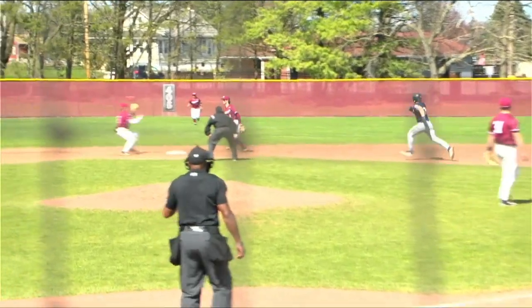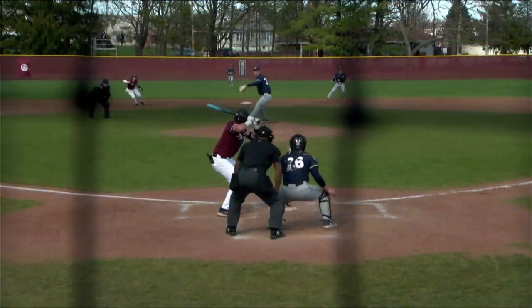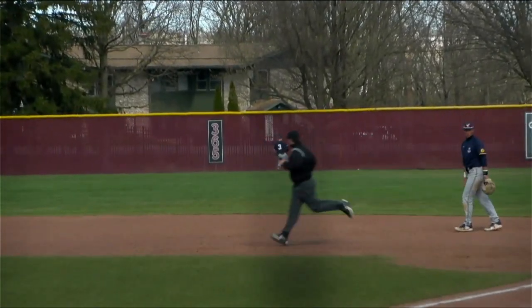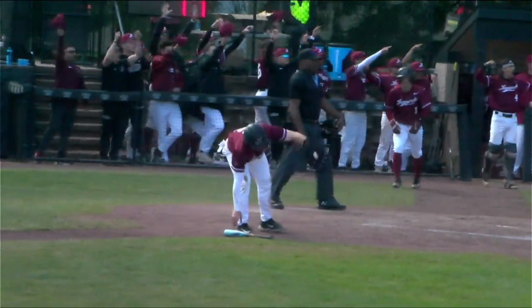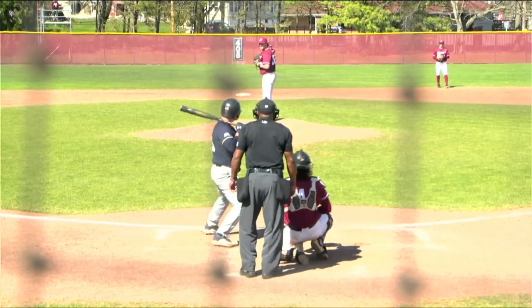A bouncer over to second base, and one of the double plays that Lafayette put together. That big one in the 4th, end of the 4th inning. And then here is number 2, Ethan Swidler, going to the wall in right center field. It scores 1 run as Lafayette took a 3-0 lead, moving to the 5th now.